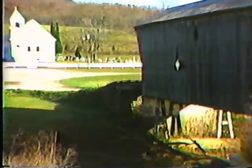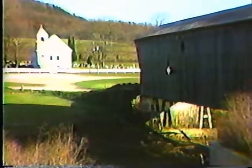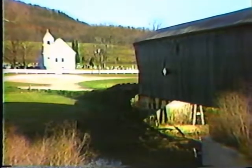Goddard Bridge is also known as the White Bridge. It's actually one of the oldest bridges in the state and may have been built as early as 1837. Goddard Bridge crosses Sand Lick Run just off of Kentucky 32 at Goddard, Kentucky. This is 9 miles east of Flemingsburg in Fleming County, Kentucky.